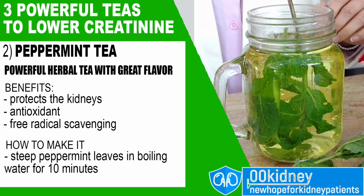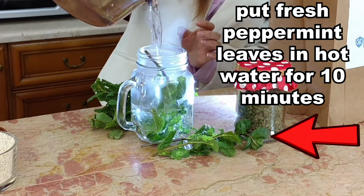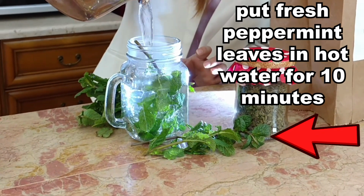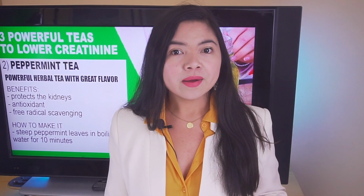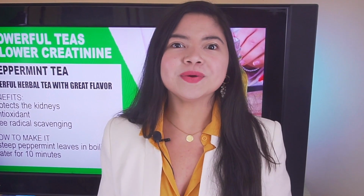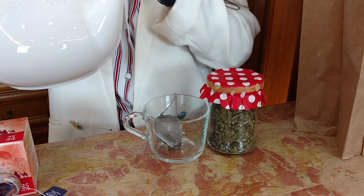Now, there are several ways to enjoy the benefits peppermint can offer. If you can find fresh peppermint leaves, just add some water and let them infuse for 10 minutes. Boiling water is great to make the benefits stronger, but if you want a tastier tea, try hot but not boiling water. And you can also use dried peppermint leaves.